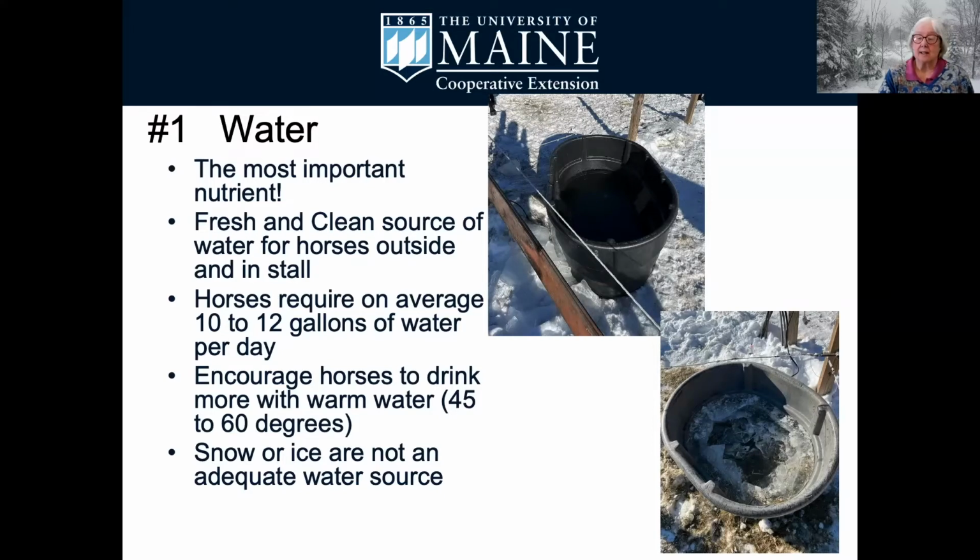We'll have some pictures of options that you can do. And if you can warm that water, horses will be encouraged to drink more. So 40 to 45 degree water would be great. And a lot of people think, well, right now there's a lot of snow out there, we'll just let them eat snow. That's not an adequate source of water for horses.